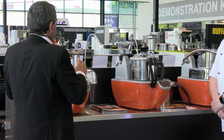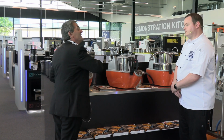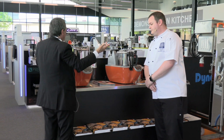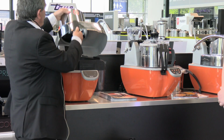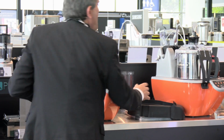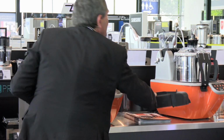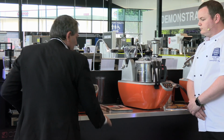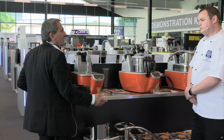The first one is you will not hear it, because we can put some power, but it's very silent. It's also really easy to change, you can even do it with one hand, and you see here IP20, so you can wash it quite easily. All the parts that you see here, you can put in the dishwasher. It's stainless steel, so it's easy to change, easy to clean, easy to maintain.